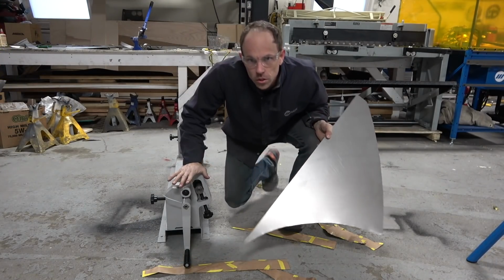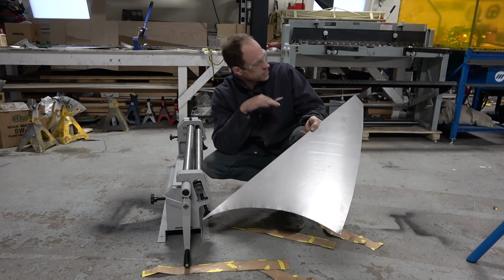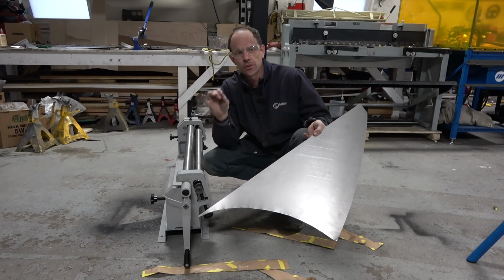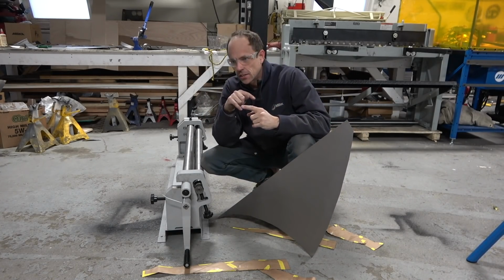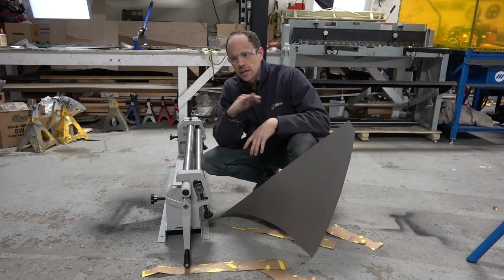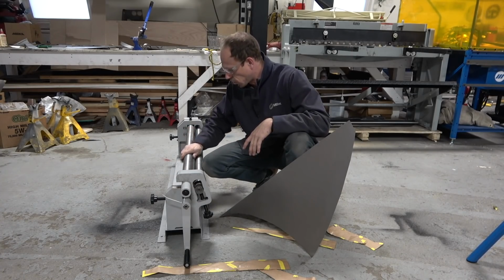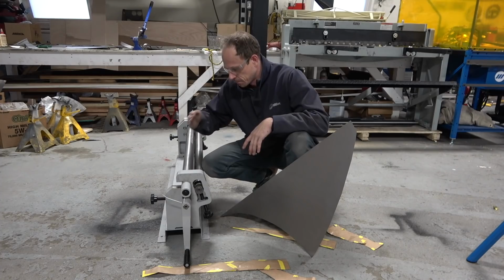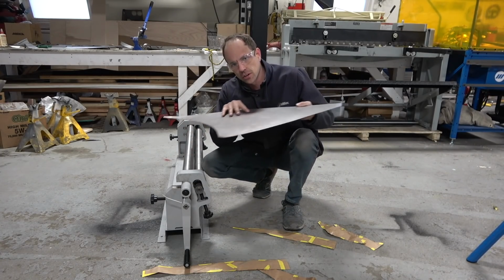Now this roller is my best trick for the King Zero. The King Zero has very, very subtle compound curves. A compound curve is a sphere. It curves on two axes at varying rates, right? And a simple curve is something that curves on one axis. So for instance, this cylinder, this roller, is a simple curve, has one, but a sphere is compound. So I need to put a compound curve in this.